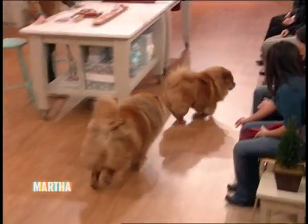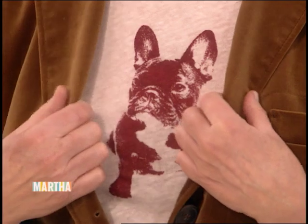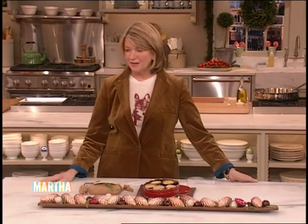My first guest today is, and by the way, see my T-shirt. This is Francesca, who does not like Cassandra, Sachi at all. She's back there, and she just would not be getting along. She was barking at her, jealous.